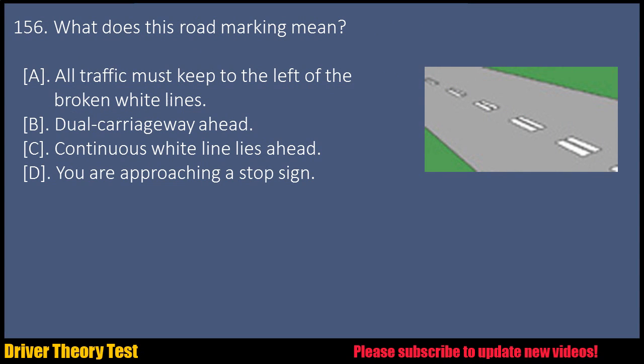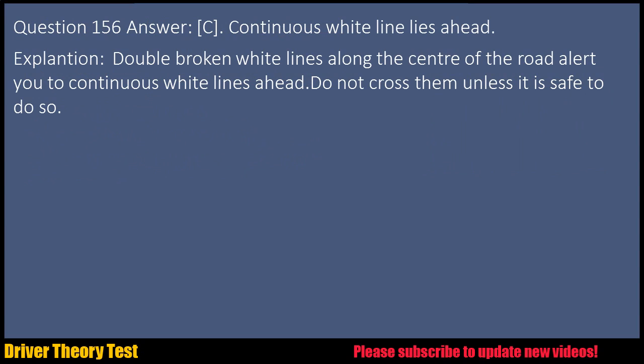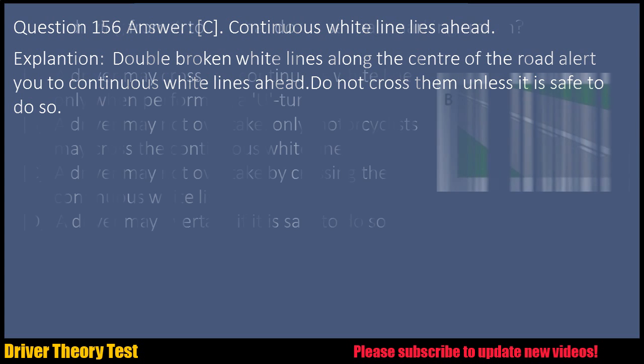Question 156. What does this road marking mean? A. All traffic must keep to the left of the broken white lines. B. Dual carriageway ahead. C. Continuous white line lies ahead. D. You are approaching a stop sign. Question 156. Answer: C. Continuous white line lies ahead. Explanation: double broken white lines along the center of the road alert you to continuous white lines ahead. Do not cross them unless it is safe to do so.